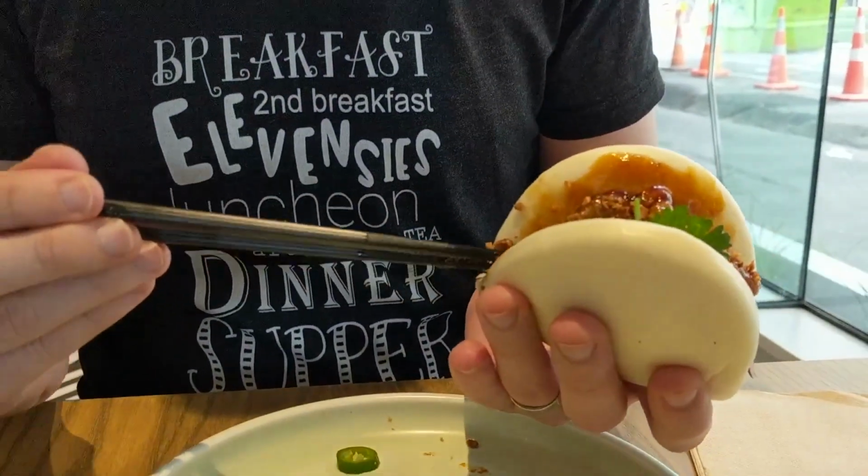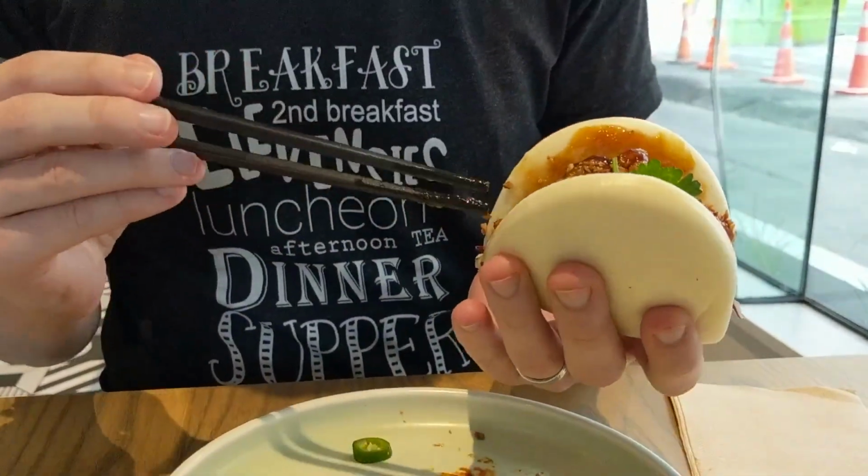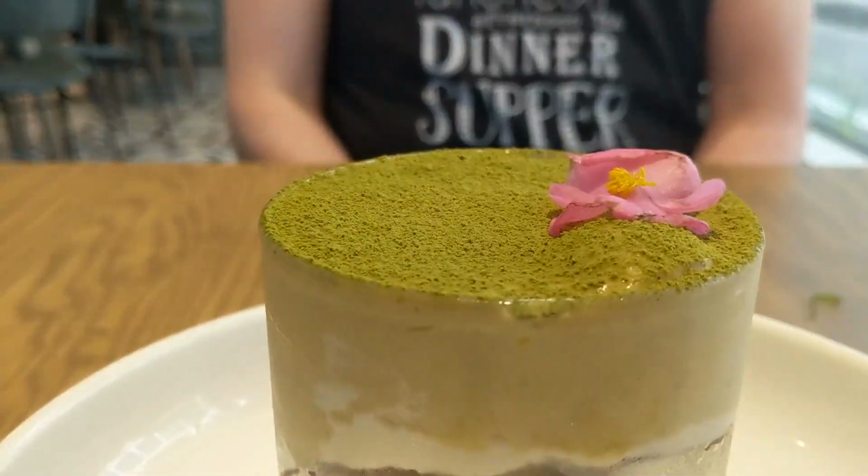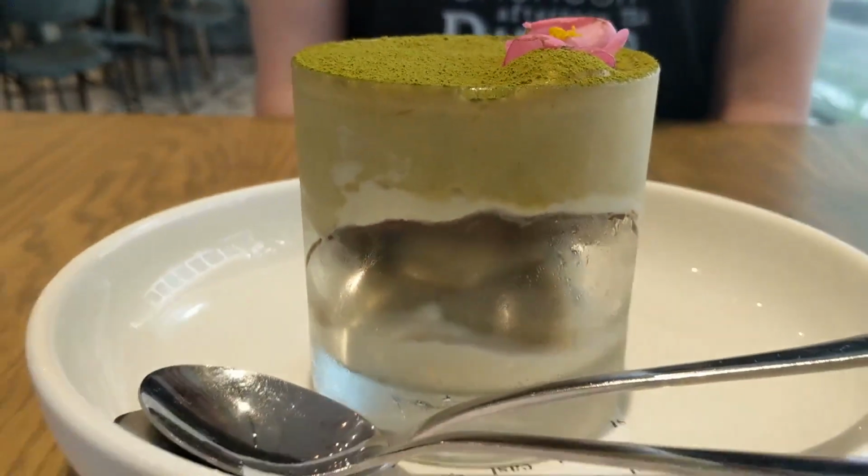Brian, what are your thoughts? Have you tried it yet? I haven't tried it yet. I'm just trying to make sure I don't spill a bunch of stuff in there. Cool. For dessert, we got this matcha miso. See how this goes.